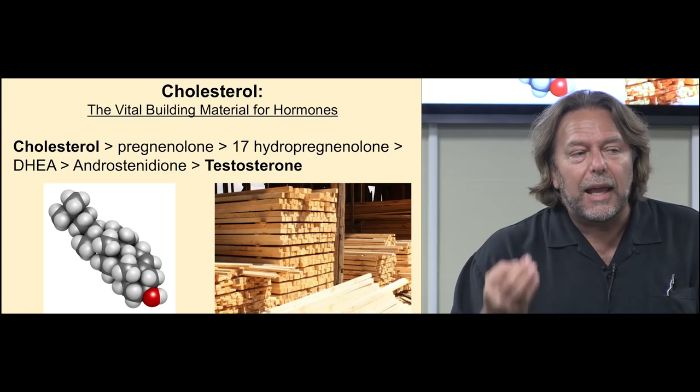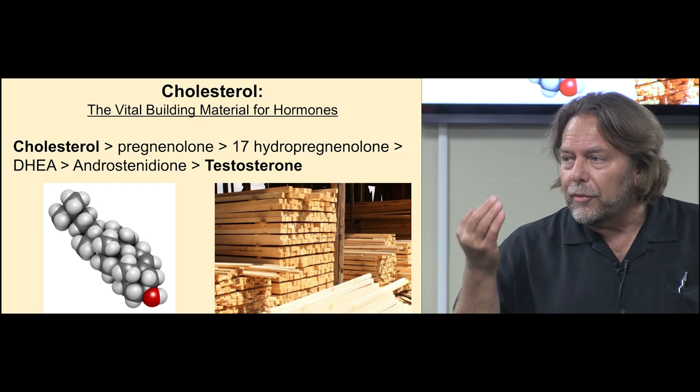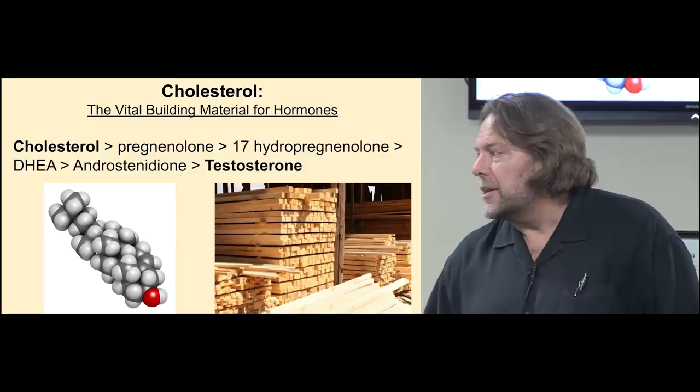Now, why? Cholesterol is the precursor, the building block to every hormone you make. We're talking testosterone, estrogen, progesterone, cortisol, adrenaline, I mean everything. This is the building block for every glucocorticosteroid, mineralocorticosteroid, and sex hormone. This is the most vital component ever.